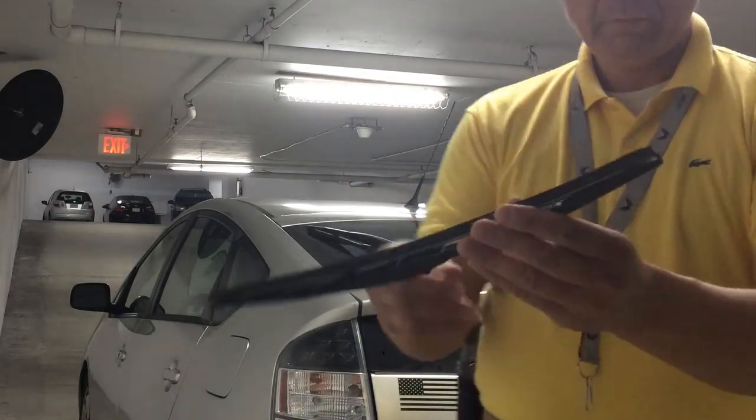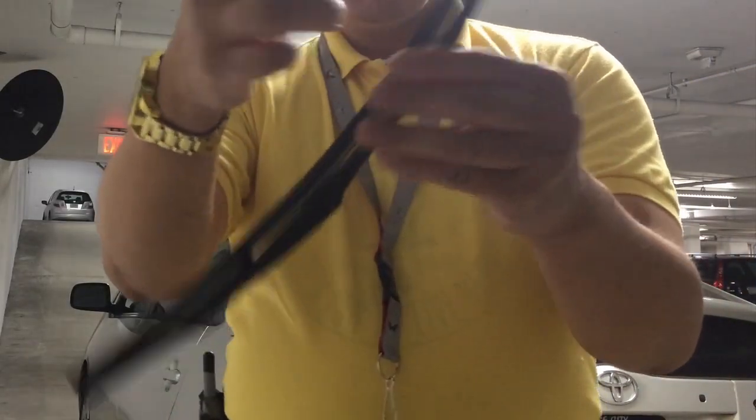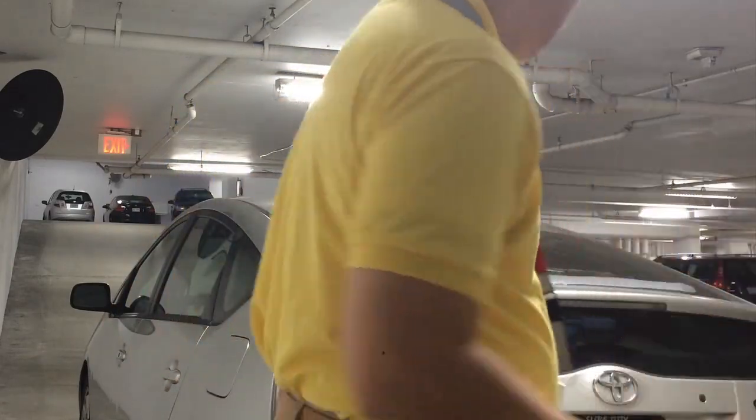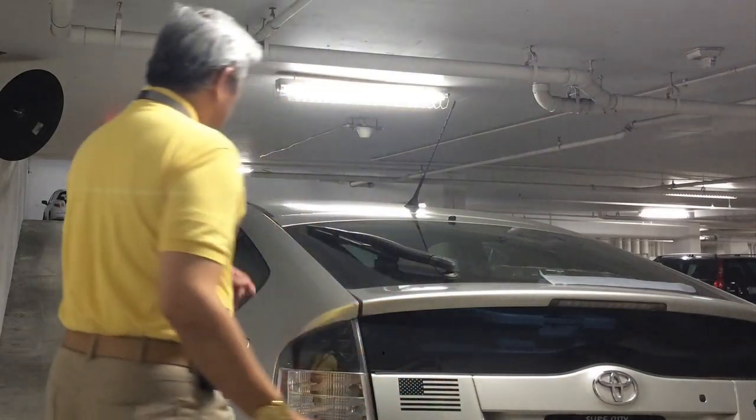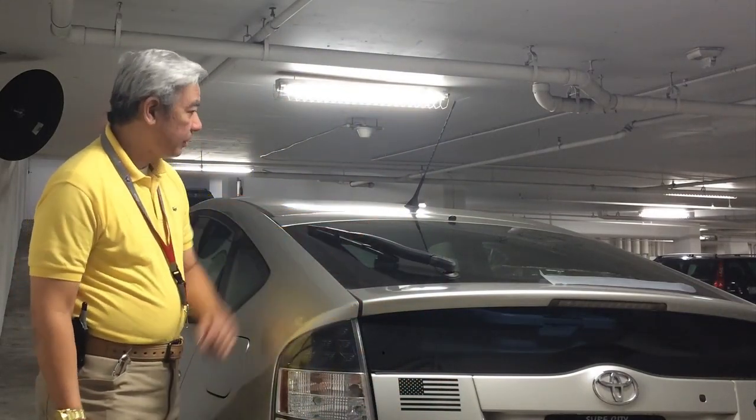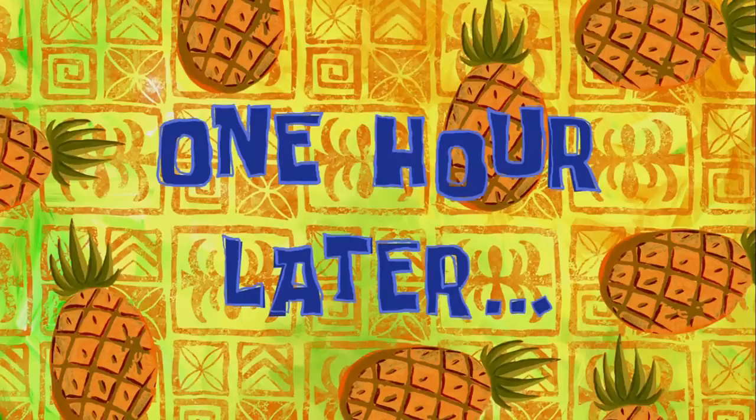See that? It's torn. It won't pass inspection. So I have to replace it. And now it's as good as new, as you can see. Okay. 1 hour later.